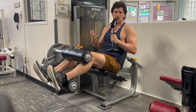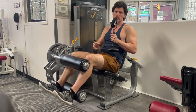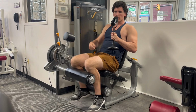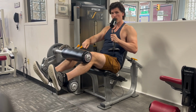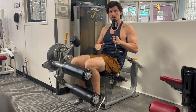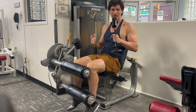I'll get into more depth on this in the future, but everything I do in training is all about maintaining tension at the most compromised positions. It's going to be the deep stretch and also the peak contraction. So you'll see right here, I am trying to pause a little bit when I kick myself in the butt, and I'm also trying to pause a little bit at the stretch. I'm going to do 4 sets of hamstring curls, and then I'm going to move on to 4 sets of leg extensions. Now, leg extensions are the antithesis of a leg curl.